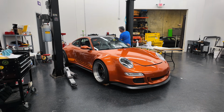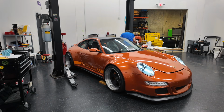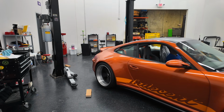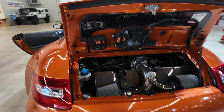It always makes me nervous. But I've already started this car once, so I don't expect it to not start. But I haven't moved it yet, so that's always a challenge. She's purring like a kitten.